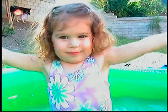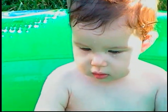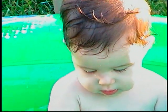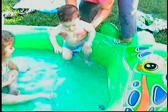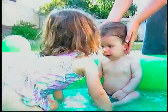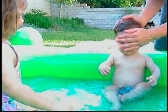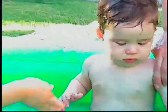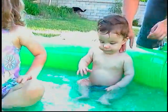Splash the camera now. Dally, don't splash the camera. Hi! He's in the deep end. I know, you're in the deep end! Okay. Give me a kiss. Aww. I'm gonna splash to the face. You okay? Don't splash his face. Trying to grab your frog. Where'd it go?